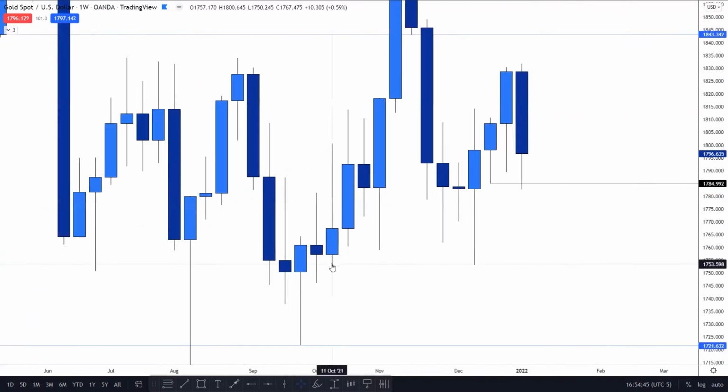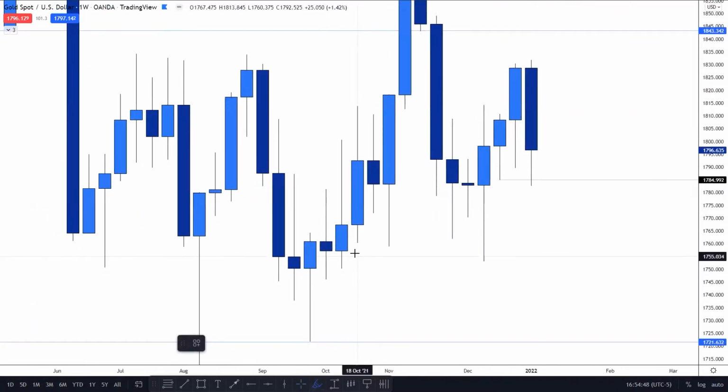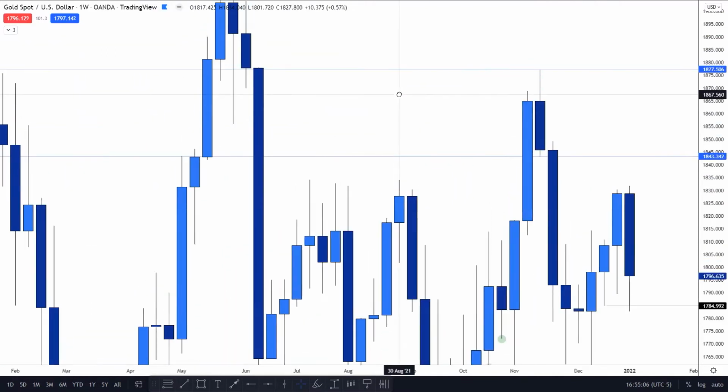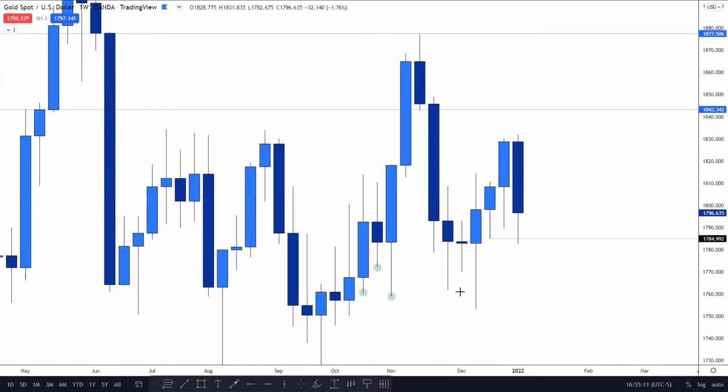Let me zoom in here. I want to show you something. See this low right here? Whoops. We got one low. We got one right there. And we got a lower one. Now, if I measure these, you can see the third low is lower than the first one. And then what happened? We sprung up. Where did we spring up to? We sprung up to the top of the dump right here. Now, what happens? 1, 2, 3.